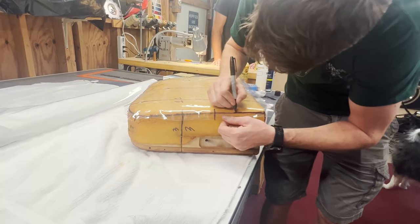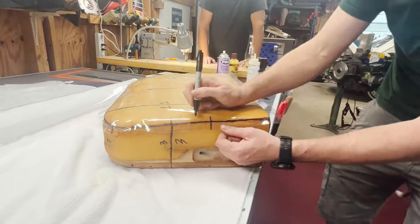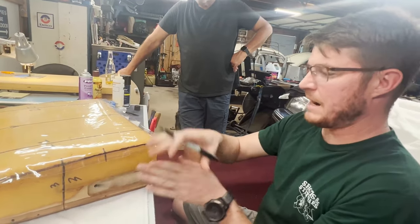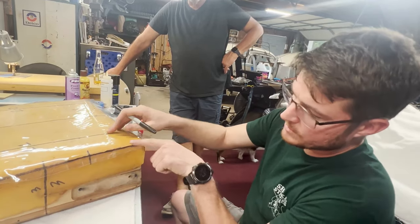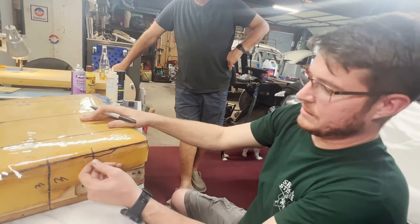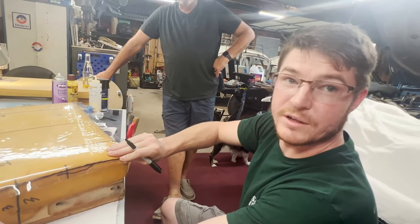I'm just going to mark out that seam. And now you might be super worried that my marks are a little bit crooked, but because the fabric has a lot of stretch, it is going to find its natural equilibrium. So as long as you're not doing something really off, you're going to be fine, because once you put the tension on the seam, it's all going to straighten out pretty nice.